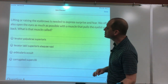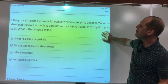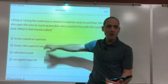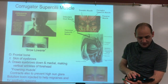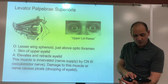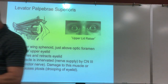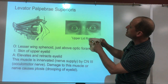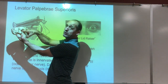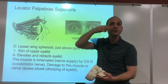We often also open the eyes as much as possible with the muscle that pulls the eyelid. What is that one called? Levator palpebrae superioris. Very good. So that's the eyebrow. No, wait a minute, I skipped one. I skipped a few. That's this one. So that's interesting. When you look at the skull, that muscle is attached all the way in the back there by that hole. And then it comes up, down, and into the eyelid. And it brings the eyelid up and it pulls back.